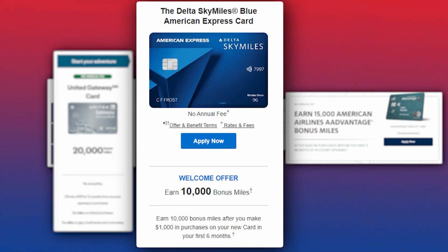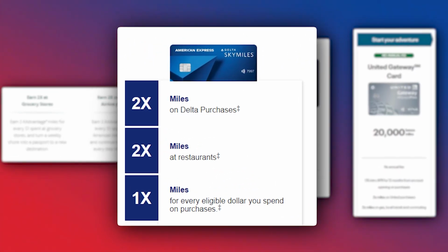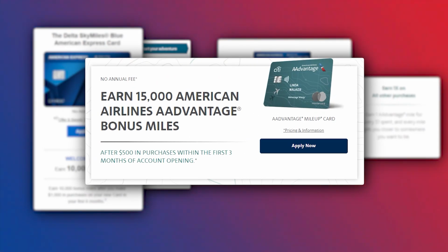Now, I'm gonna be honest, the selection of no annual fee airline credit cards is pretty poor in terms of their welcome offers and the value they give. However, for the sake of fairness, I'll go ahead and show on screen a general overview of a few no annual fee cards that might be beneficial to you if you're super loyal to one particular airline. As you can see, their earnings and their benefits are quite underwhelming, especially when you compare them to that of the hotel co-branded credit cards, which just might knock off your socks in terms of their potential to get you a ton of value back on the next hotel you book.